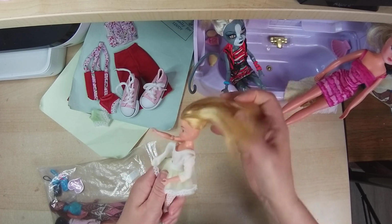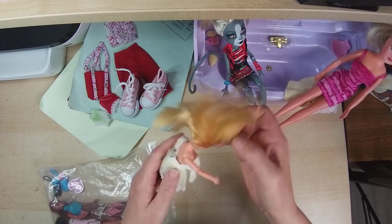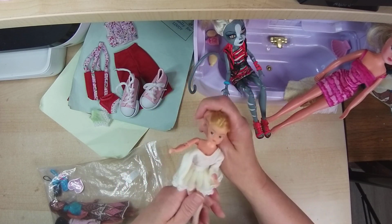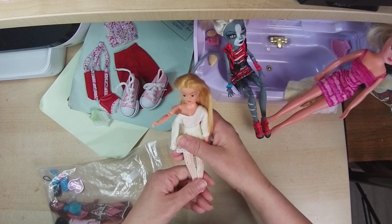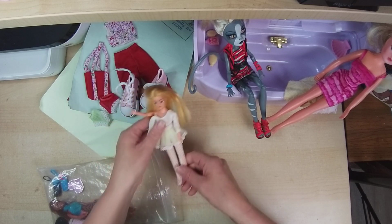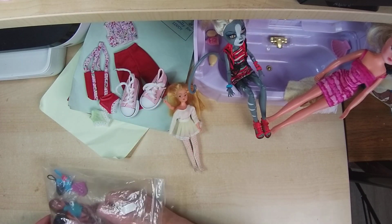Her hair's nice. I think she's got a good 99%, if not all, of her hair there. So again, just a little bit of a tidy up, and she can join the others in the Cindy and Pippa room boxes that I've got. So I've got another one.